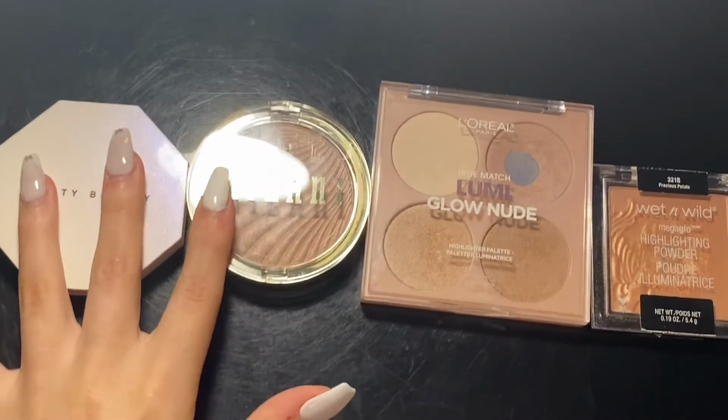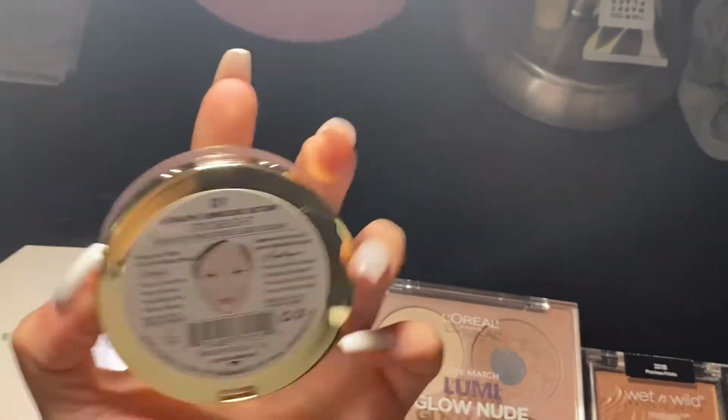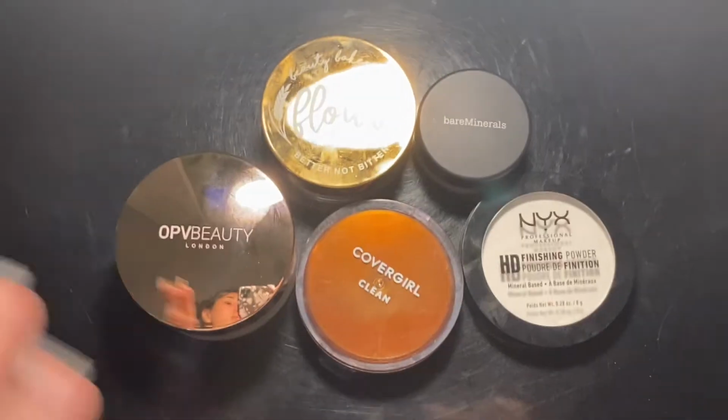Next is highlights, and I think I'm going to pull this Milani highlight right here. This is in the shade 01 Strobe Light. And yeah, I've only used this once or twice and I would really love to get more use out of it.